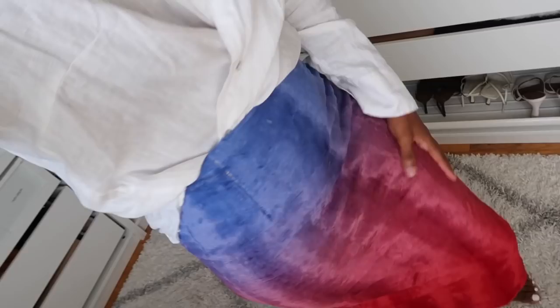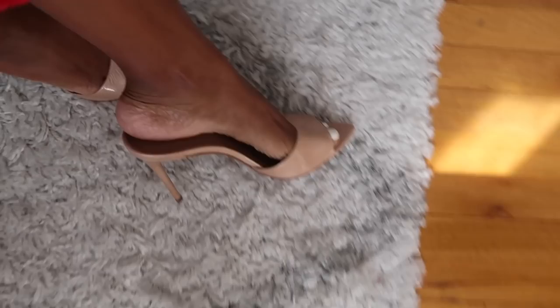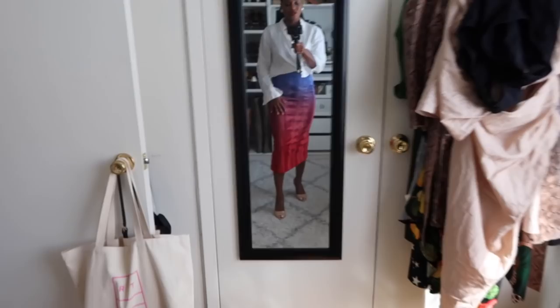I'm wearing a Cis Marjan skirt that I got from their sample sale. These are my BCBG pumps that I got from DSW. I did a little collab with them recently. I actually walked in their runway show during fashion week. So this is my whole look.